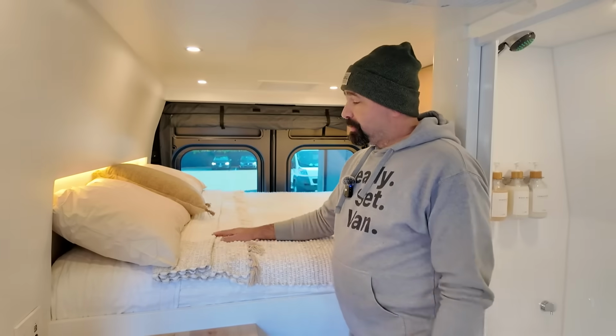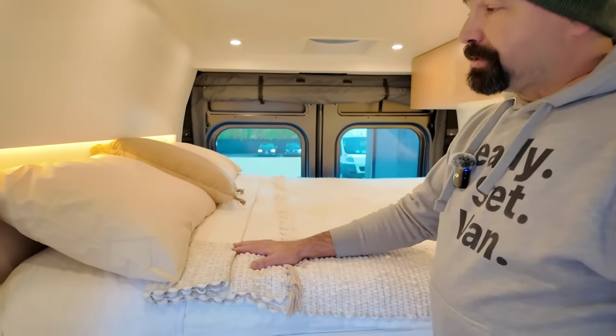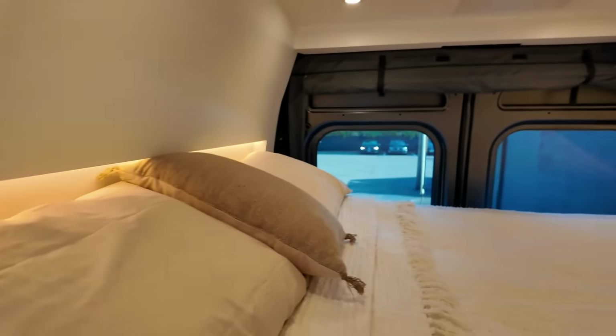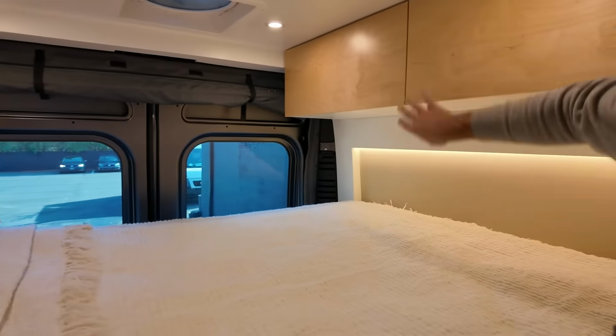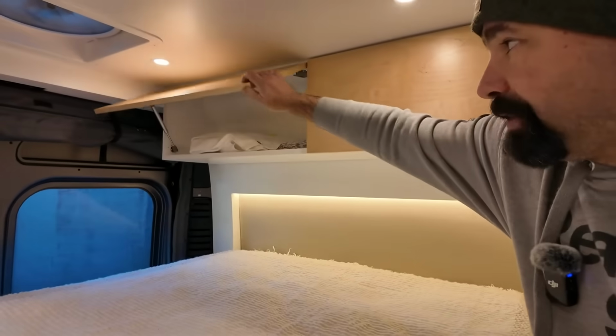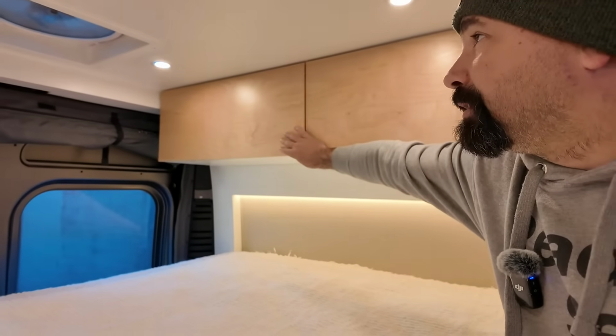And then back in the bed area, we've got a full-size bed on an 8-inch mattress. We recess these nice little pockets here, so you have soft headboard and footboard. We have some overhead storage, which is really great. These are great for clothes or bedding or any other items.